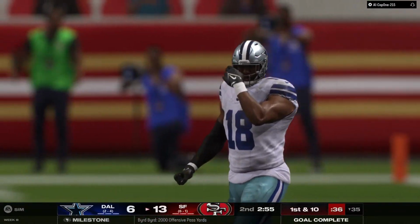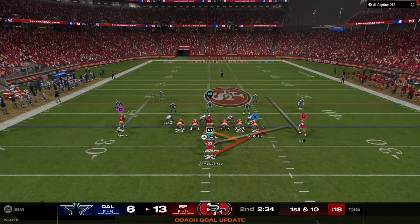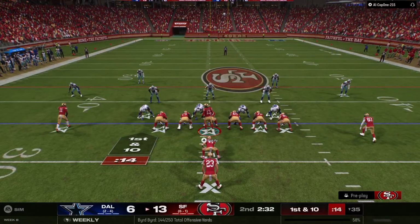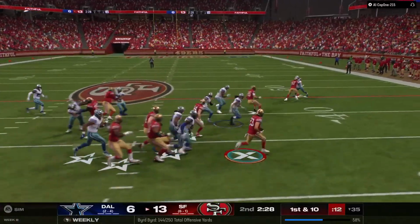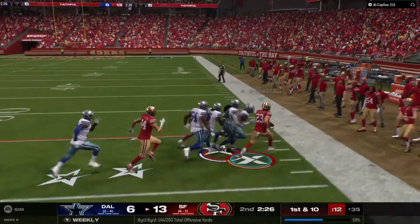So I don't think his fullback was his primary option on that play, but a really nice job by the quarterback working quickly through his progression, getting the ball down to his big fullback, and he's able to pick up a nice gain.